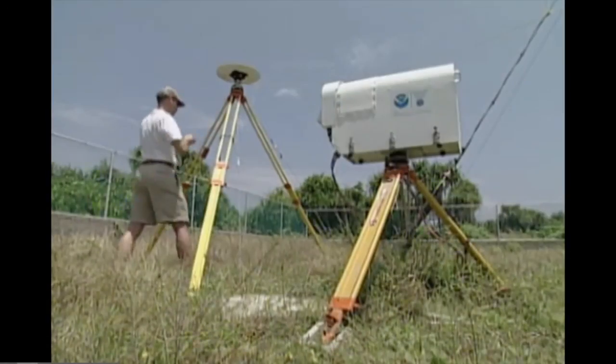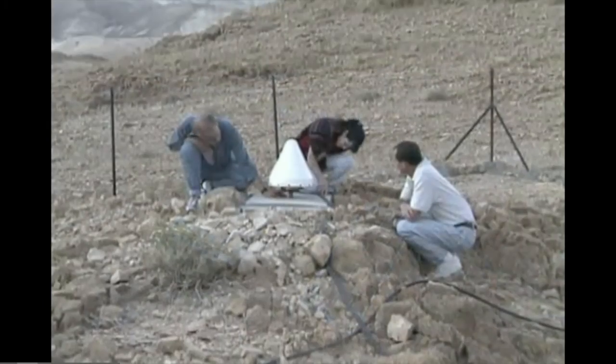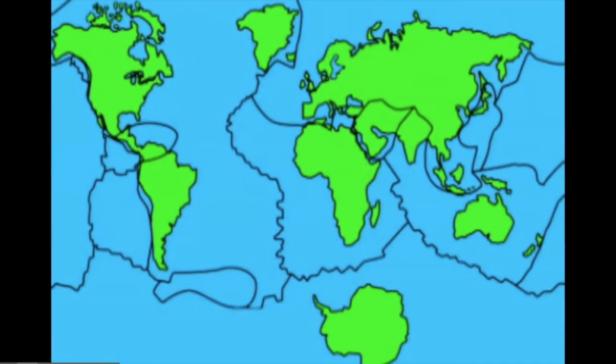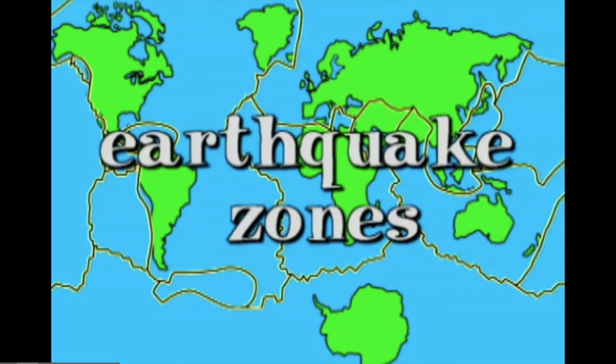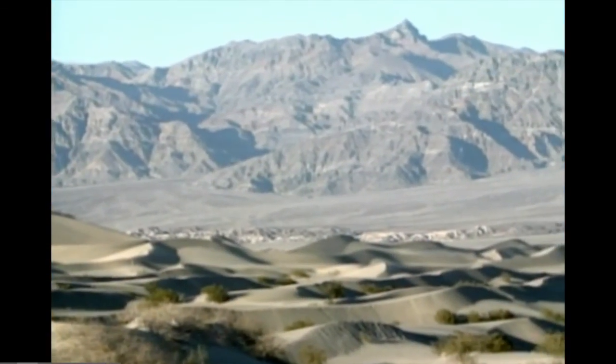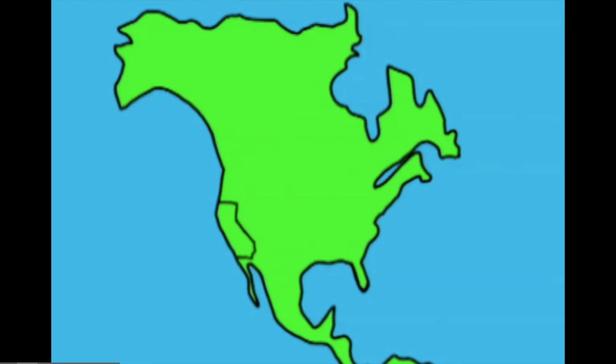Today, scientists understand a lot about earthquakes. They study clues that help them make better predictions. But it's very difficult to predict exactly where and when they will happen. This jigsaw puzzle of the Earth's plates can be helpful in predicting where earthquakes might happen. Places known as earthquake zones. One of the most famous earthquake zones lies on the San Andreas Fault in North America. Over 1,000 kilometers long, the fault winds all the way from Mexico to just north of California.